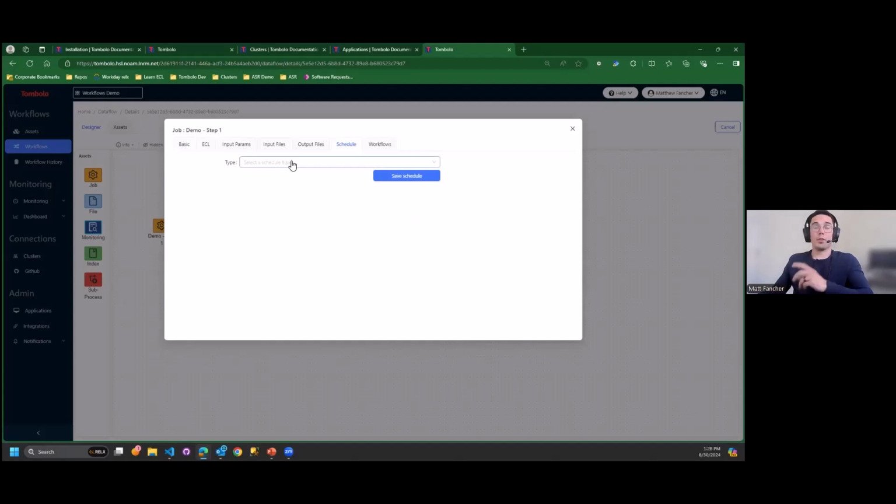Tombolo offers a number of different scheduling options, including timer-based, so running on specific intervals or on certain dates, job-based, or template-based, so that when a file arrives that matches the template, you can kick off this job. I'm going to go ahead and select timer-based for this first one. Here, we're going to be using a cron string, but we've conveniently added an explainer and a description of how often this would run. So with just 5 stars, we'd be running every minute.